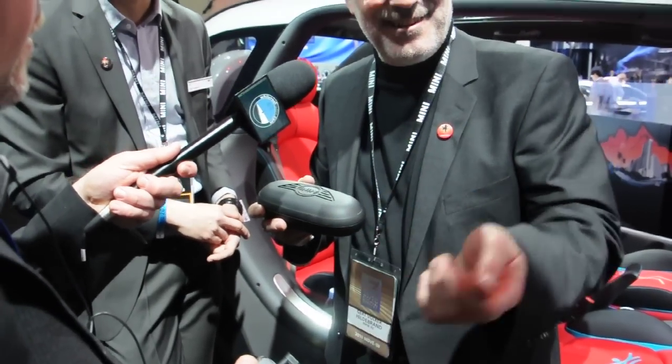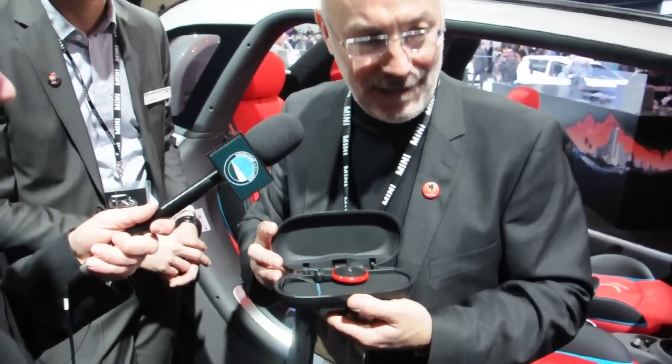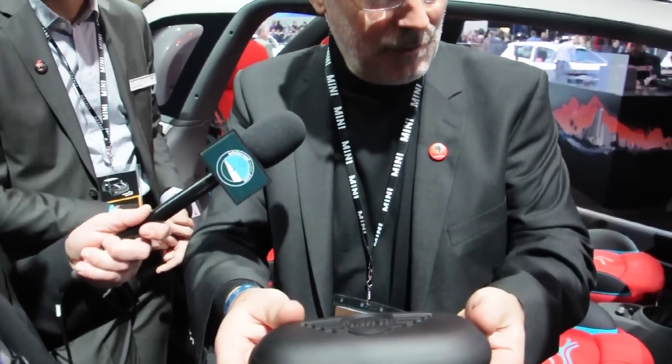But how it all started was actually this idea: when you buy a car today, the ceremony is quite unsexy. You get a bill and you pay, and you get a key thrown over the table. In the future, what we want is that it's a ceremony when you buy a Mini. So it started with a key box. You buy a Mini, and your dealer hands over your key box. It's a ceremony, not throwing a key over the table.